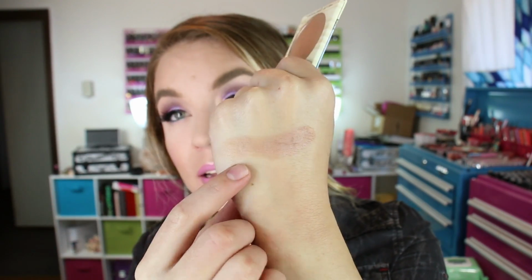Right there. See, it's really nice. I would say that the finish is a satin finish, but the tone is what I really love about it. It's got some more reddy undertones as opposed to orange or golden.